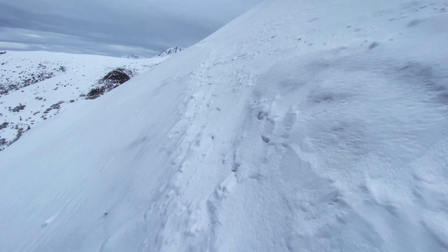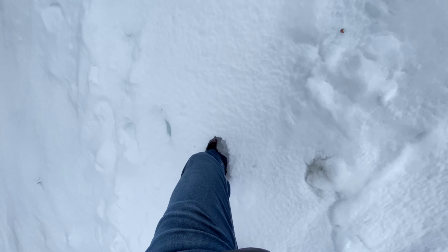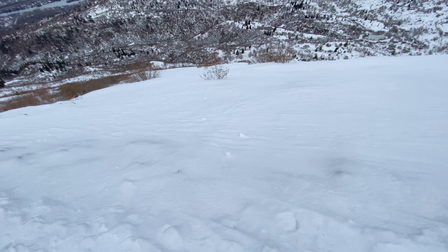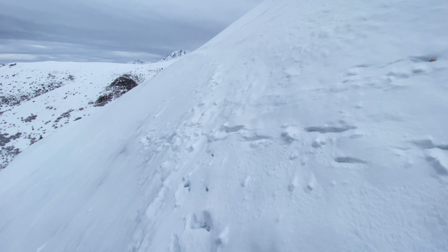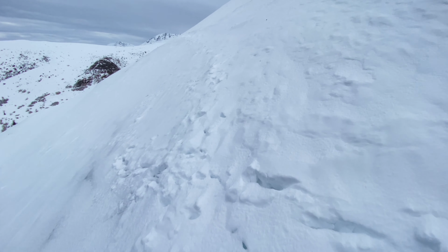Getting a little bit of gnarly white out here. I promise you there was a trail here.